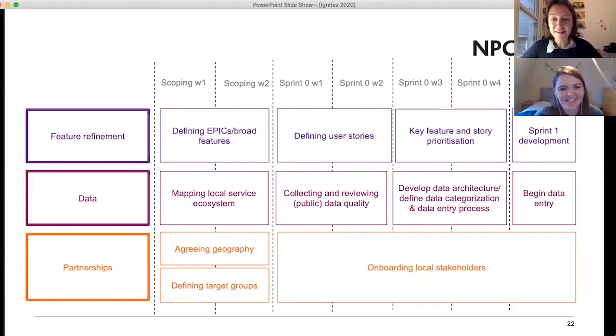It's a combination of feature refinement, it's a combination of data and working out what we need to do with data, and it's a combination of working with our partners to really understand what we're trying to do and how we do it. So in terms of feature refinement, that involves looking and mapping our broad features, defining our user stories, prioritizing our features and stories, and then really getting into development after that.